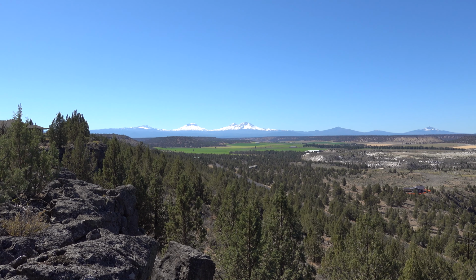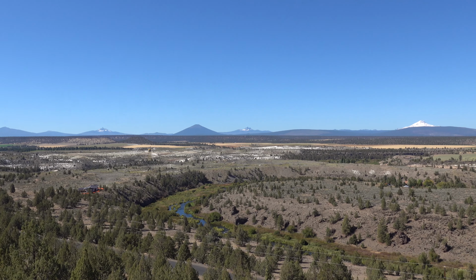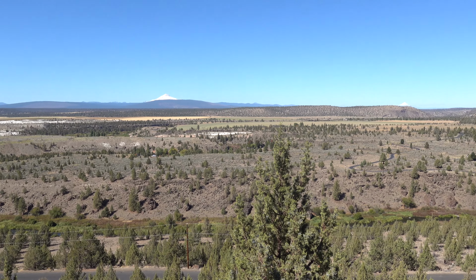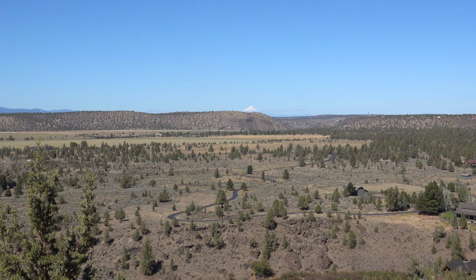8279 Northwest 89th Place, located in Lower Bridge Estates. This 8.18 acre parcel sits right above the Deschutes River, has Cascade Mountain views from Bachelor all the way to Mount Hood at the north. That's Mount Hood straight ahead.